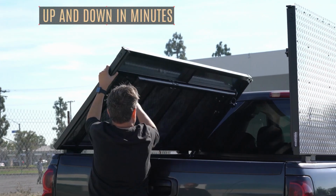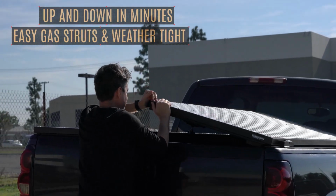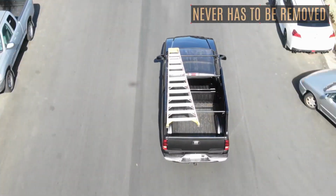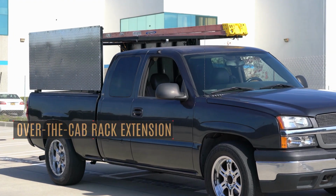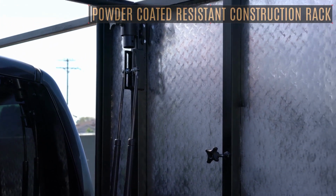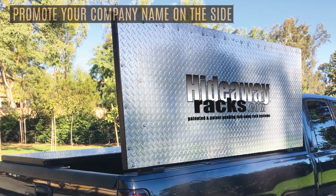Our systems go up and down in minutes with easy gas struts as well as weather-tight. This cover never has to be removed due to its unique hinge design and allows triple the bed volume. Also offering an over-the-cab rack extension for long cargo. A powder-coated resistant construction rack allows you to promote your company name on the side for company branding.